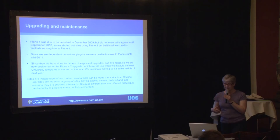Because different sites use different features, it can be quite tricky to pinpoint where we have problems. So when we do our upgrades, it can be quite hard for some sites to work out where the problems are coming from.